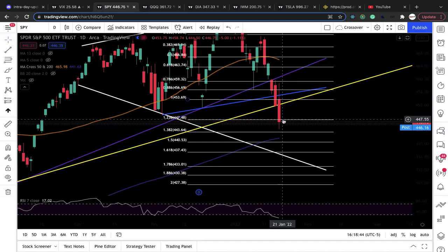If it opens above that or gets back above that level, the yellow trend line is in play for a backtest, and we'll see what happens there. If we get a rejection there, that is bearish, and a sign of more downside. If it breaks through and closes above there, that's an official recapture, and we could see more upside.